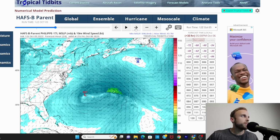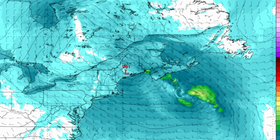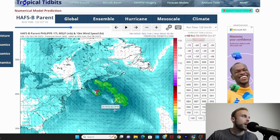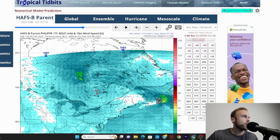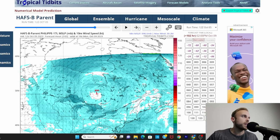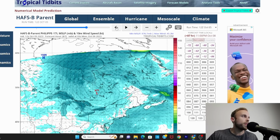You can see the same thing on the HAFS B. The HAFS B showing a little bit of a weaker indication as well until just before landfall. You get a couple of embedded vortices, almost like a triple point low trying to set up out there as it makes its way inland, and then once again washes out real quick as it gets up into the Canadian provinces and becomes wrapped up in our polar vortex up there, really bringing in all that cooler weather.